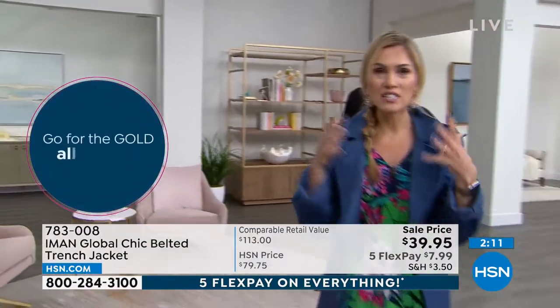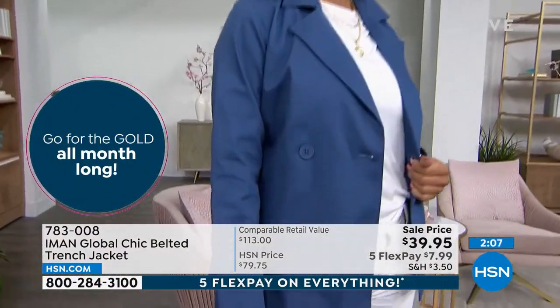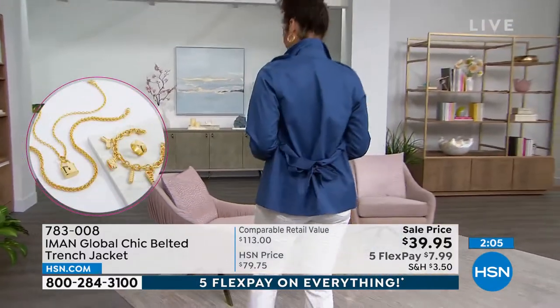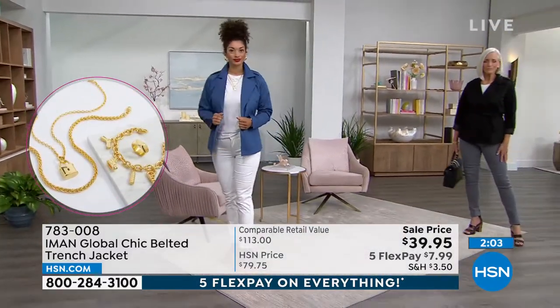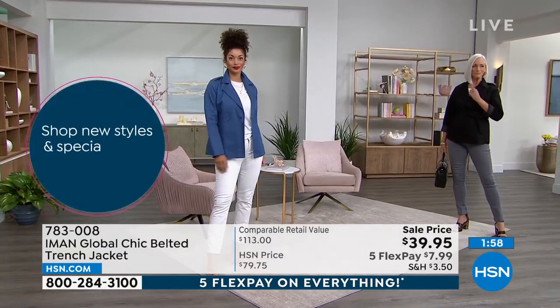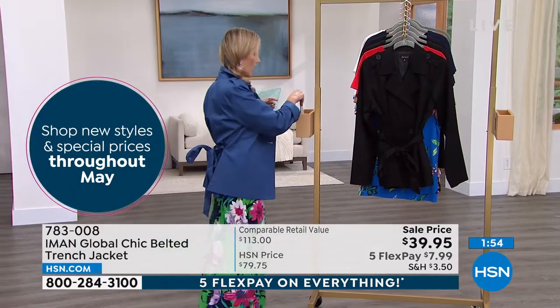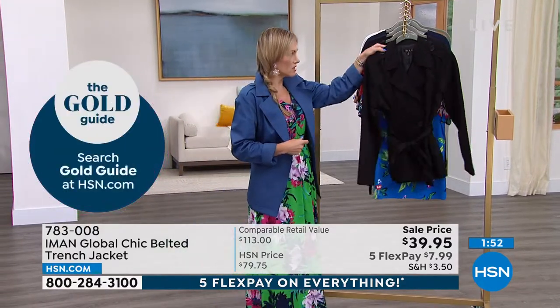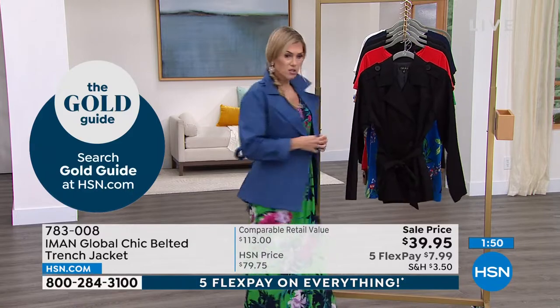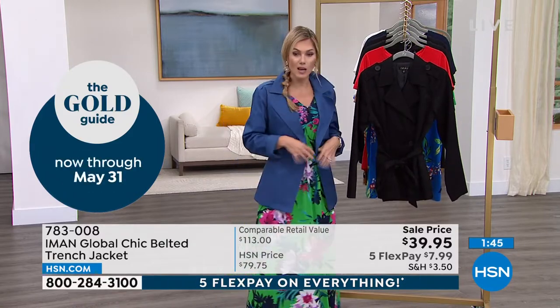But I just think this is such an elevated, chic, sophisticated look, whether you're just popping it on over a basic column of white or black, jeans and a t-shirt, or you want to take this out to the evening. I love that we have it in two classic tones that go with everything, because you already have a ton of denim in your closet, so the indigo goes great, or that classic black, which is right here. And that belt is totally adjustable, right? So I've got it tied in the back. You could tie it in the front, tie it in the side, tie it tight, tie it loose, however you want to.